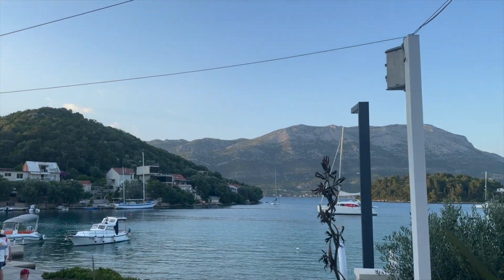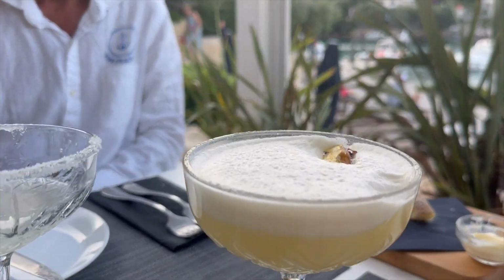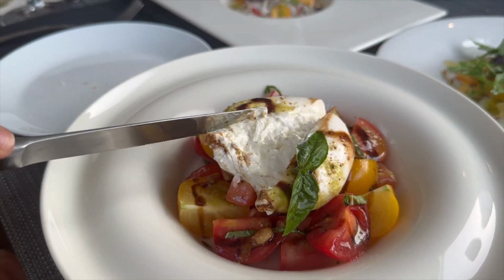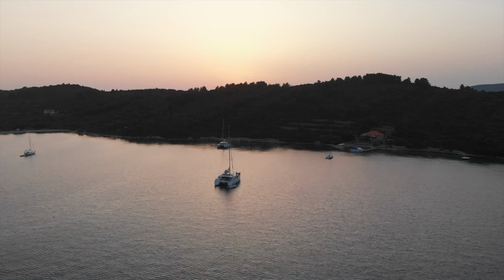Mimi's restaurant, having a beautiful dinner. We've got the boat over here in the middle of the valley with the beautiful mountain. Look at these cocktails. Oh my goodness, you are kidding. That looks amazing.